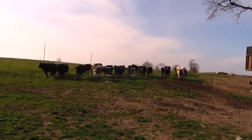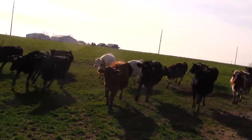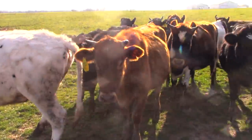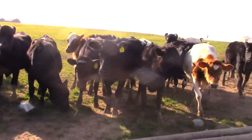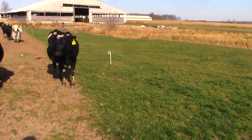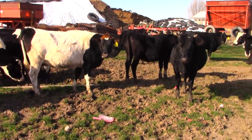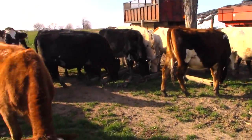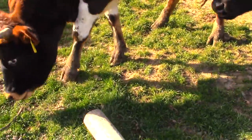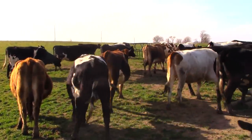Ooh, they're all coming towards me. What are you doing, girls? Oh, put on the brakes. I think we'll get on the other side of the fence. I don't like sharing pastures with the bull. They kind of follow each other.